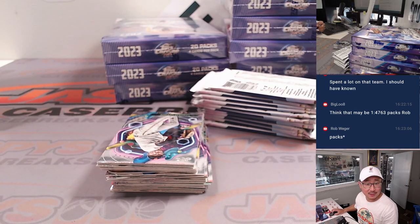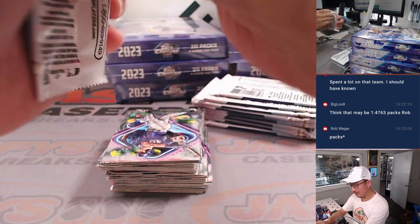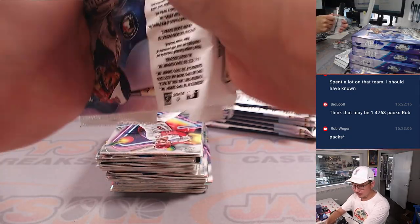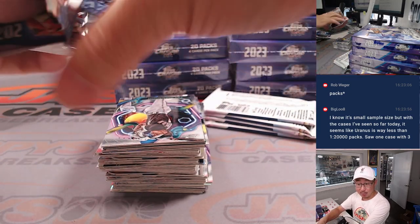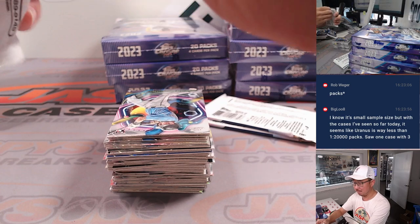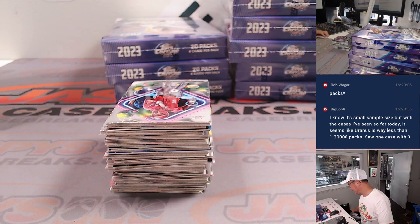Rob, do you have the Angels in the rest of these? Because at this point, maybe we could pursue. We'll try to get you close to that, to building the set. Interesting. It's a small sample size, but with the cases you've seen so far, it seems like Uranus is way less than one out of every 20,000 packs. You saw one case with three of them? Maybe that person just got really lucky. You could probably go on a run of cases with nothing, I guess. We'll see. We'll find out.